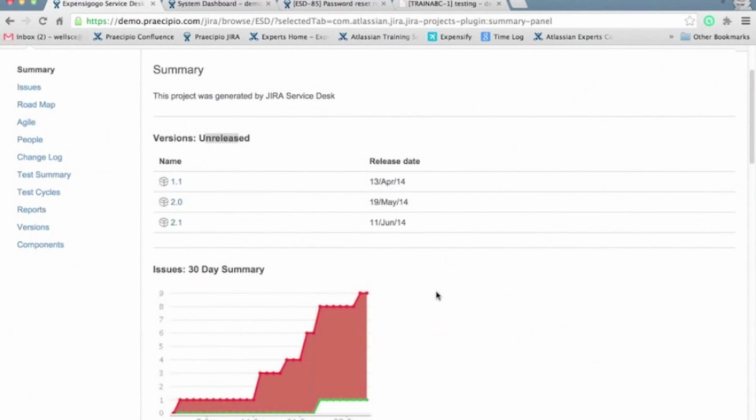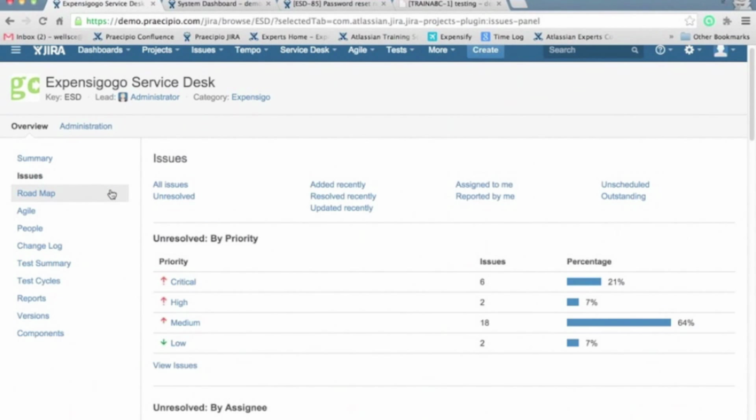The issues section is really important. As new users, this is somewhere you want to get familiar with for a couple of reasons. All these hyperlinks up top are predefined filters that help segment and sort the information within this project. We can browse all the issues. We can browse all unresolved issues, so those issues that are still in progress or open to some degree. We can sort by time, so what's been added recently, what's been resolved or updated recently.